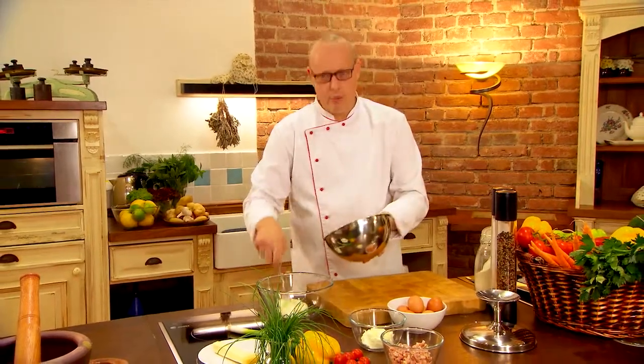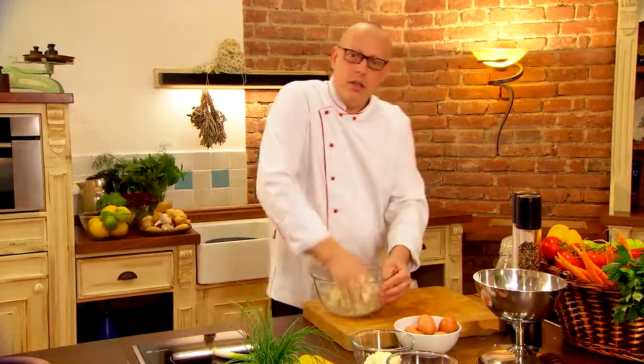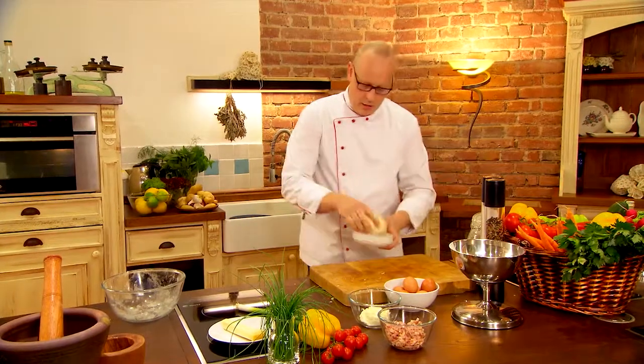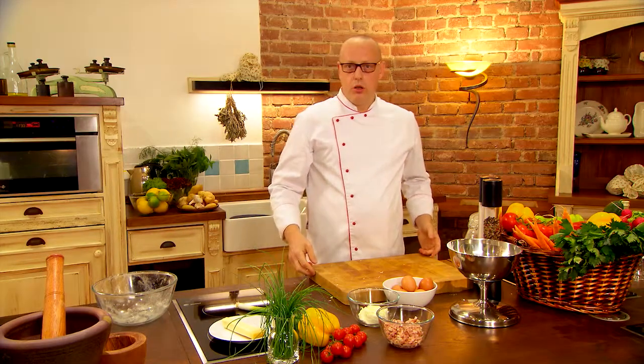Put the dairy spread in a bowl. We will take a weighed amount of flour and add it to make a smooth dough. It needs to be mixed together well and then left in the fridge to harden. While the dough cools, let's prepare the filling for our savory tart.